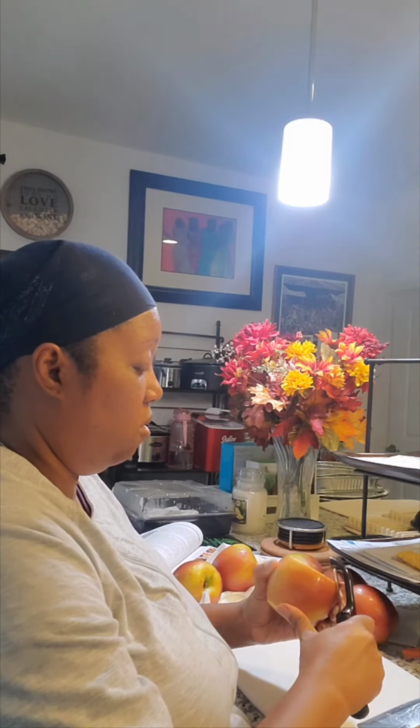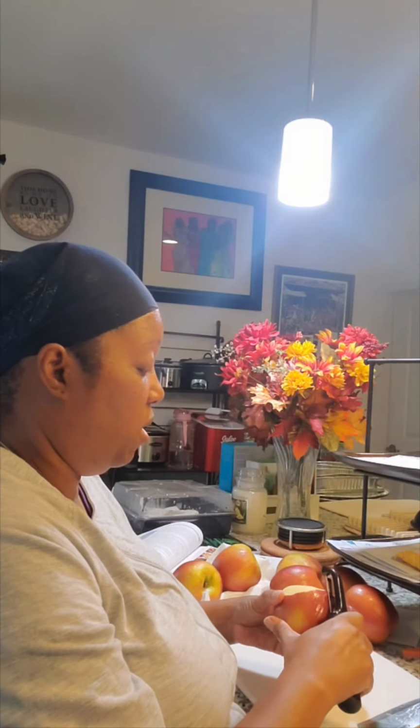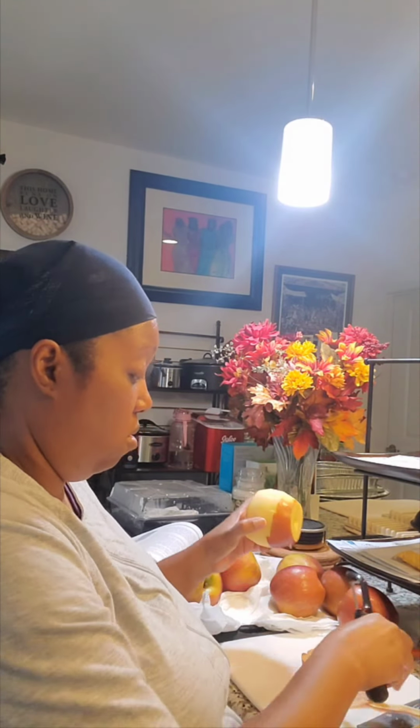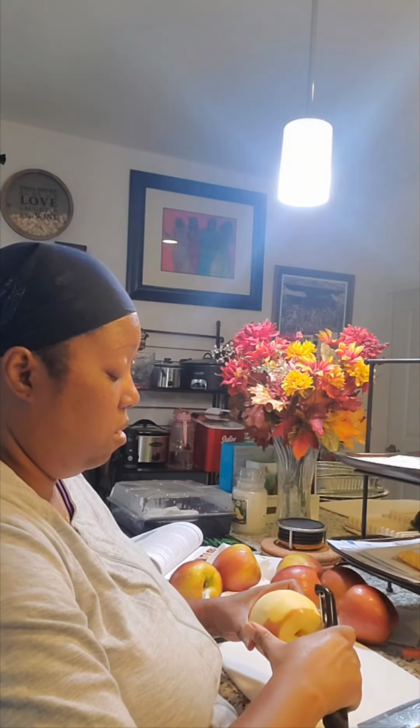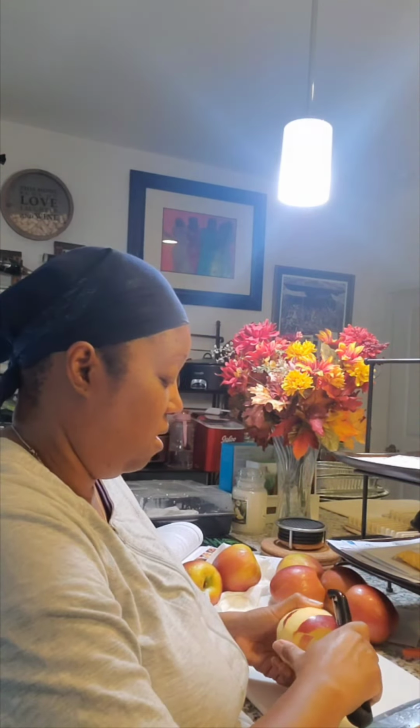I love this peeler. I'm going to peel them, and then each slice, I'm going to dip in the lemon juice. I see a part that I need to cut away. It's too soft. You can also dehydrate the apple peels, but I'm not going to do that. But I could put the apple peels in my super juice outside.